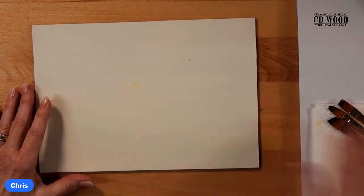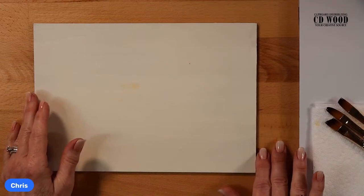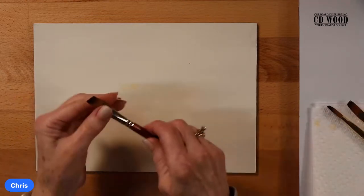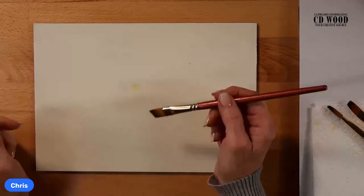All right. Probably most important with shading and floating is your mindset. You want to be in charge, you want to be fearless, and you want to paint with confidence. So keep that in mind. Don't be afraid. These brushes are designed to do amazing things. You just kind of have to use the steering wheel to make them work.